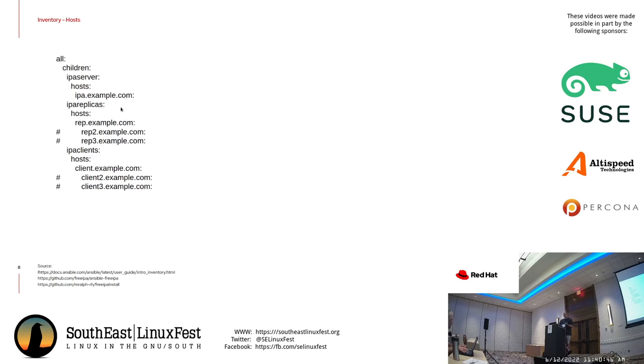Then I have the replicas. You do see a couple of these are commented out. You can have as many replicas as you so desire. I do advise being careful, especially if you decide to use this playbook as an example. I have a CA being installed on these replicas. It is not there by default. This is something that I'm having installed.